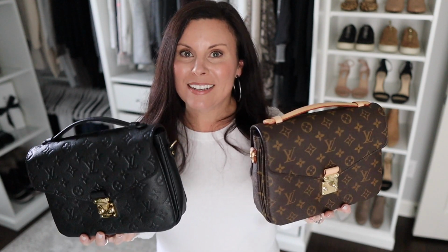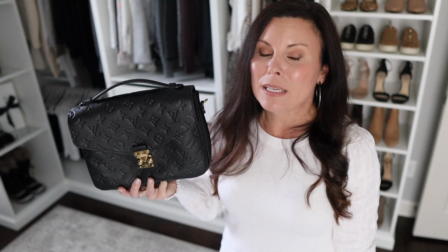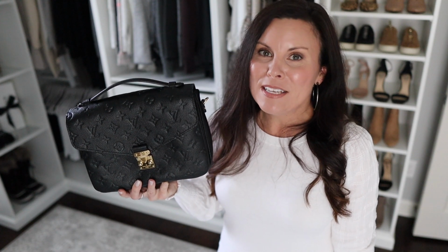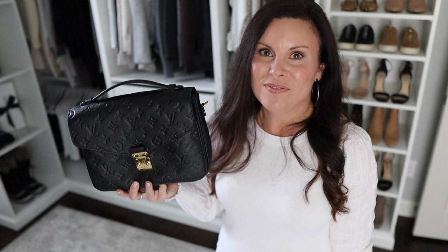Now, personally, I'm still going to give you my opinion and recommendation because I said that I would. So I honestly would recommend that you purchase the Pochette Metis in the leather, the Empreinte leather, because honestly and truthfully, I feel like this is the bag that's going to hold up over the course of time, again, because of that leather. It was, in fact, my first Pochette Metis, so it's one that I just have to, because of that very reason, narrow down and point out as the clear winner for what I would recommend that you purchase first.